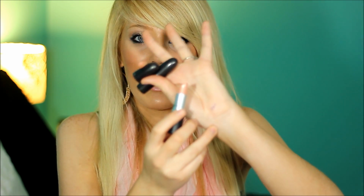And then on to a lot of my lip products. I carry a ton of lipsticks because I'm just addicted to lipsticks. So the first one is MAC Creme de Nude, which I've gone through like 5 of these. So this is like one of my favorite MAC lipsticks ever.